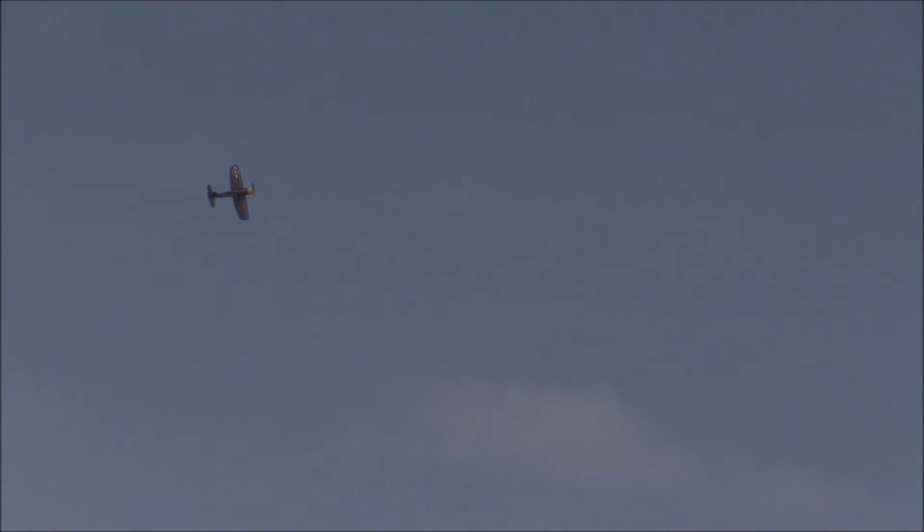Vought was the aircraft's main manufacturer. Vought built Corsairs known as F4Us. This is a Goodyear produced aircraft, that's an FG-1B.